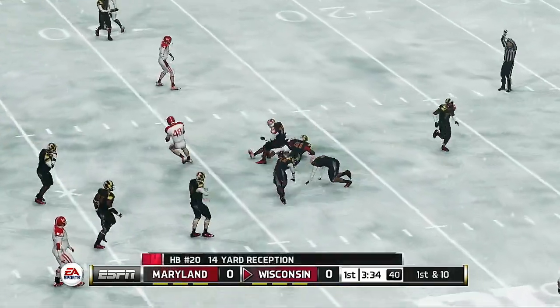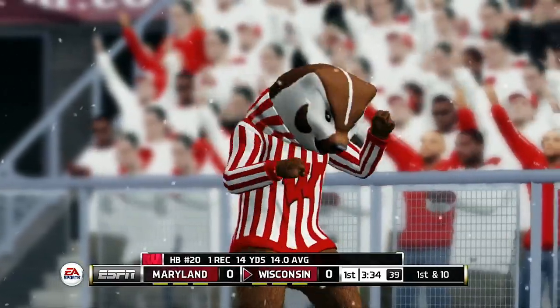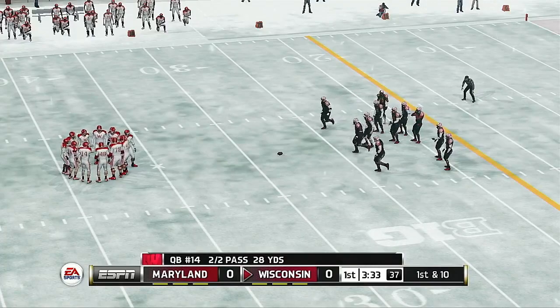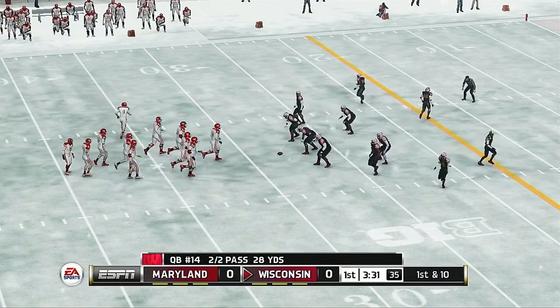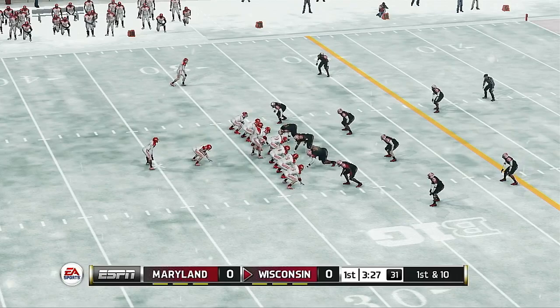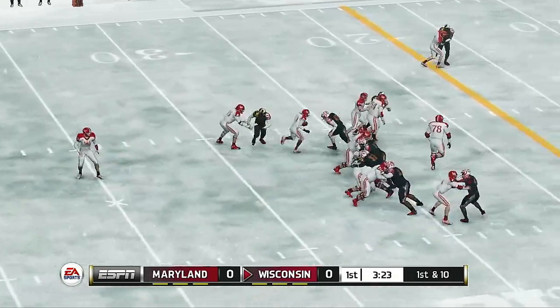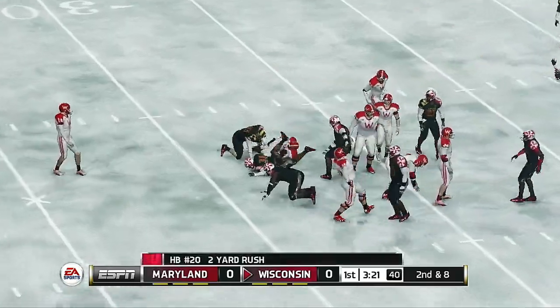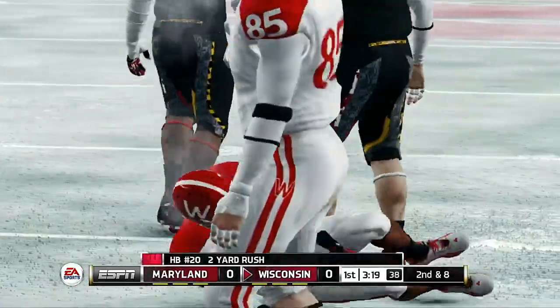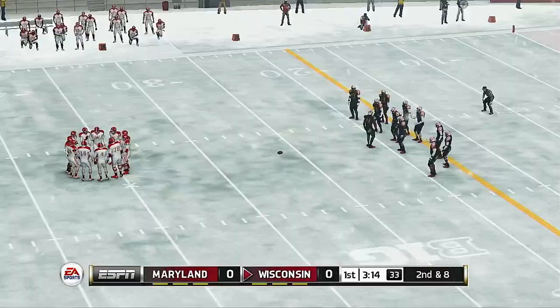Throws it in a hurry. They'll bring him down at the 28-yard line. I like how the offense is using the pass to get him involved. He's explosive, and you just want to get the ball in his hands. He's tackled at the 26-yard line. Gain of 2 on the play. That makes it second and 8.